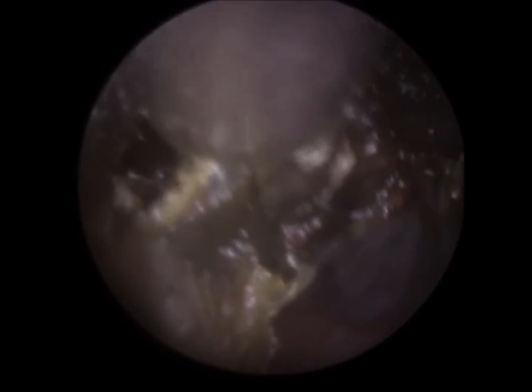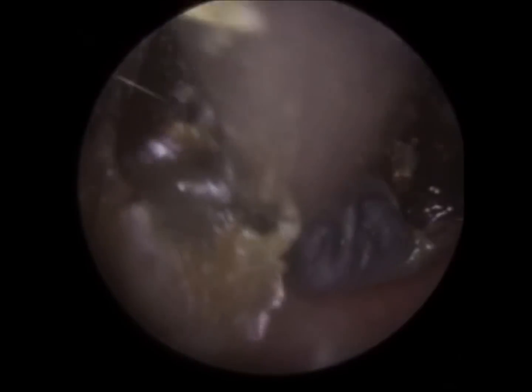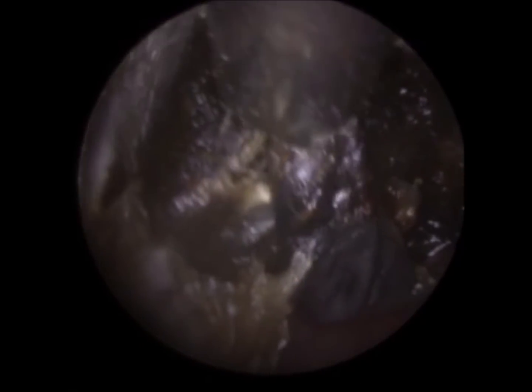So some of the advice I've provided to the patient after the procedure is to use olive oil earwax drops on a regular basis, once a month, and obviously to get her ears clean more regularly, because it's as bad as it gets, this is really.